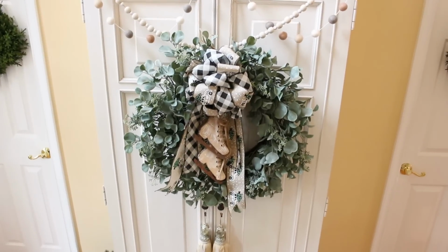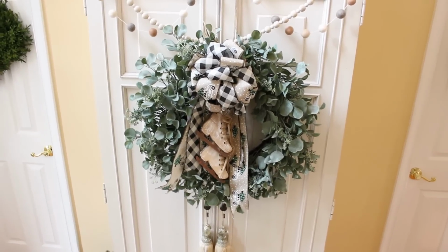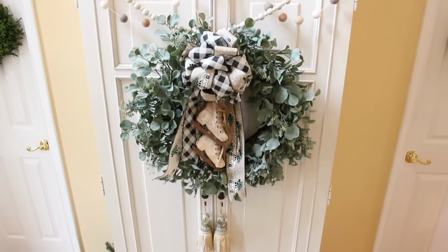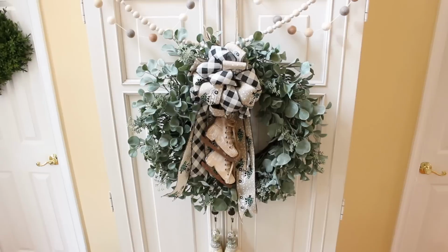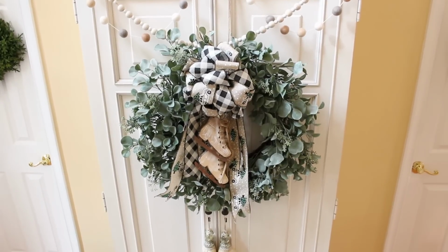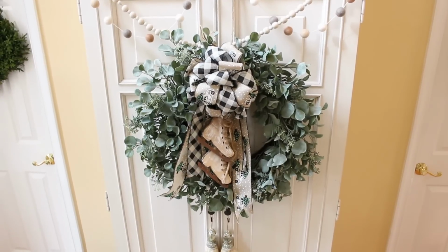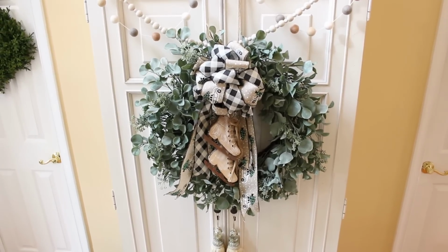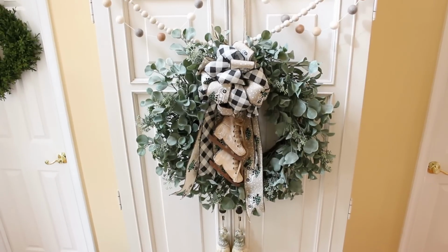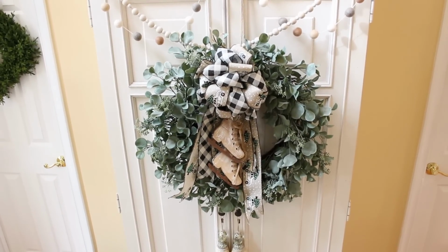This big beautiful wreath that I added to the front of my chalk painted cabinet here in the hallway, I made from a base that I found at the At Home store. I just love that pale green silvery color of the leaves. All I did was I added a big fluffy bow made with my favorite ribbon. I paired it with some black and white buffalo check, and then I just added a pair of ivory skates.